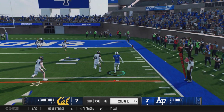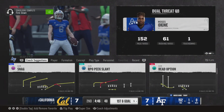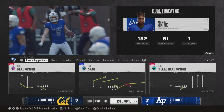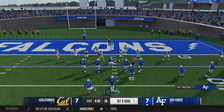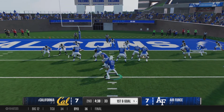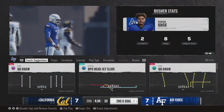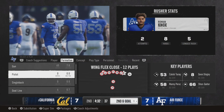Zings it complete to the right. And they finally get him stopped, but it's a big throw and catch, and he's down at the 5. And the Falcons have it in scoring position on first and goal. They'll try to get it in with the run. And a decent gain there before the defense makes the stop.